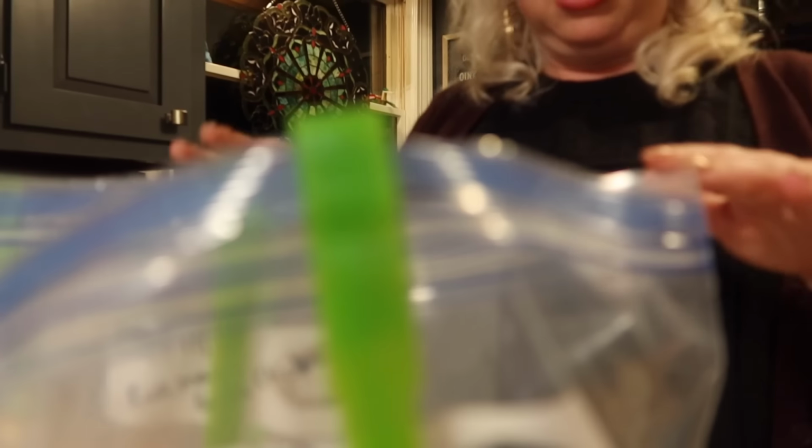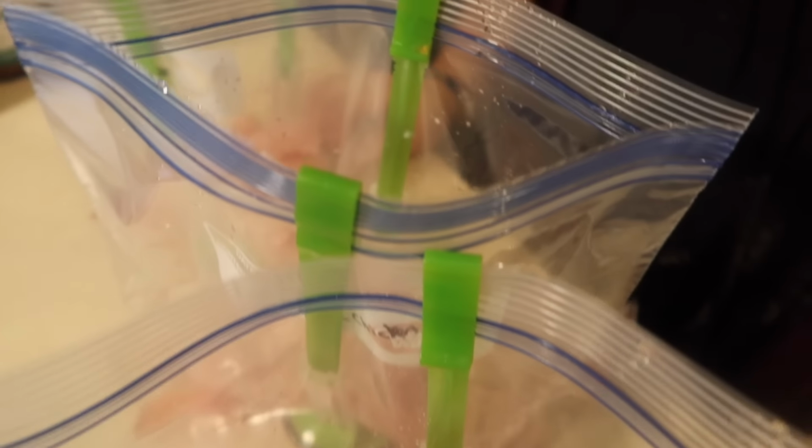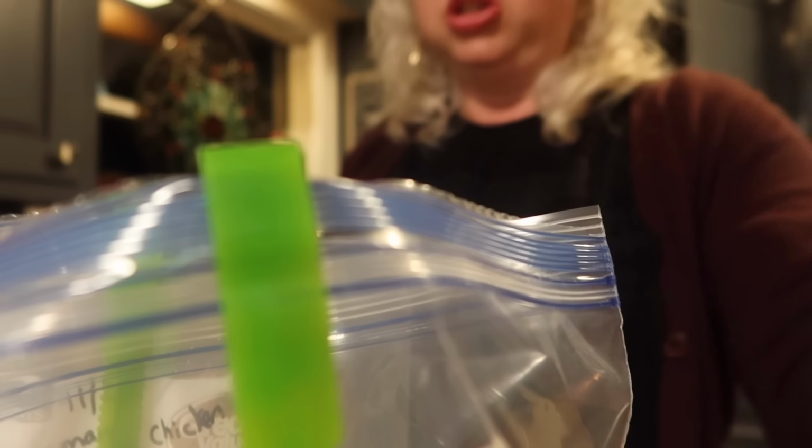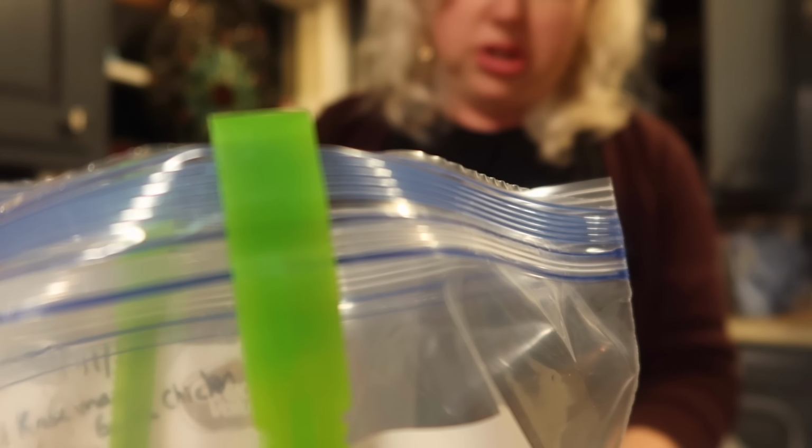So now I'm working on the rosemary garlic chicken. I got the chicken here in the bags. Now we're going to add in our minced garlic, rosemary, parsley, and actually a little over a tablespoon each of butter. But that'll all work out at the end on the slow cooking day.